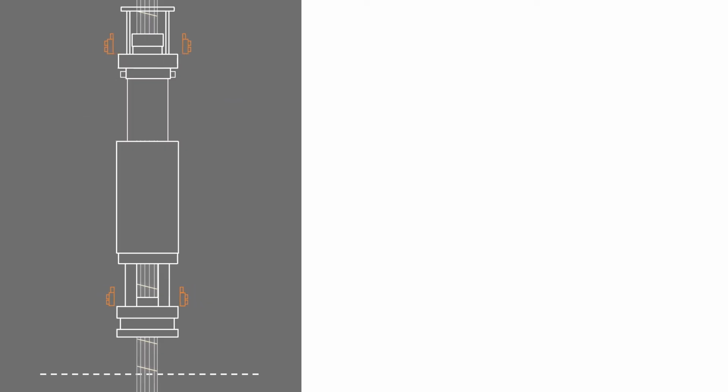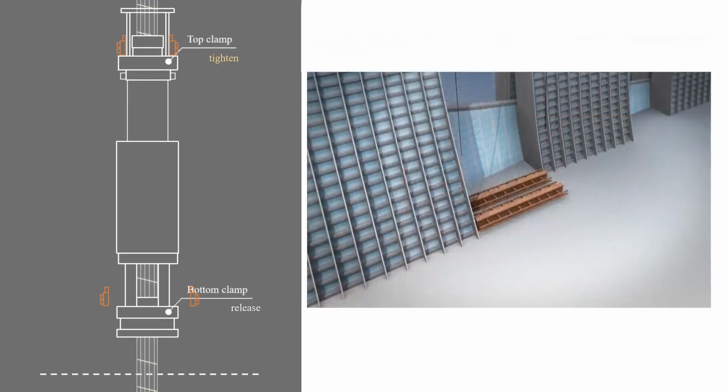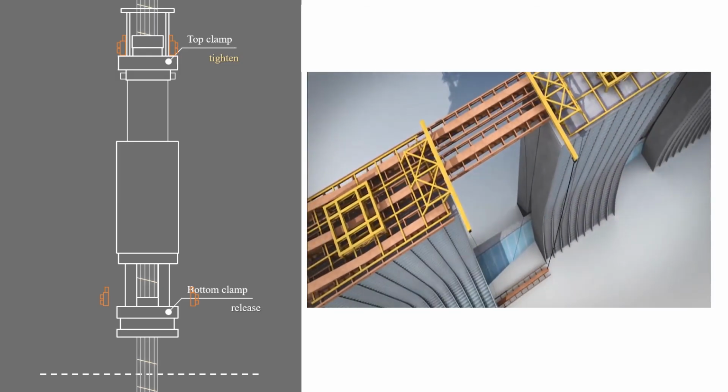And the bottom clamp is tightened and locks the cables in place. At the same time, the top clamp releases the cables, and not the strand, the cylinder moves back down for the next pull-up. Top tightened, bottom released, and cylinder moves up again. By repeating this process, this lift unit can lift heavy structure at almost 20 meters per hour.